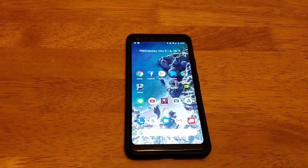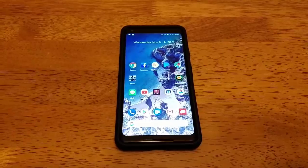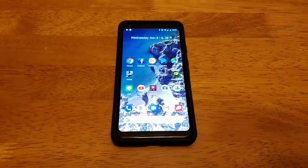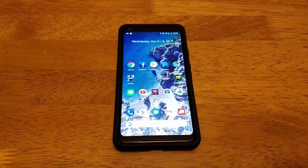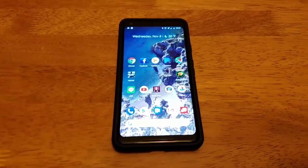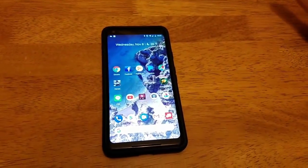Have had this phone for a couple days now. Overall, I really like it, but there's a few problems that if you're considering buying it, you may want to hold off for now and see if Google can come through with maybe some software patches. Not sure what they need, but I'll talk about the good and the bads of this phone.